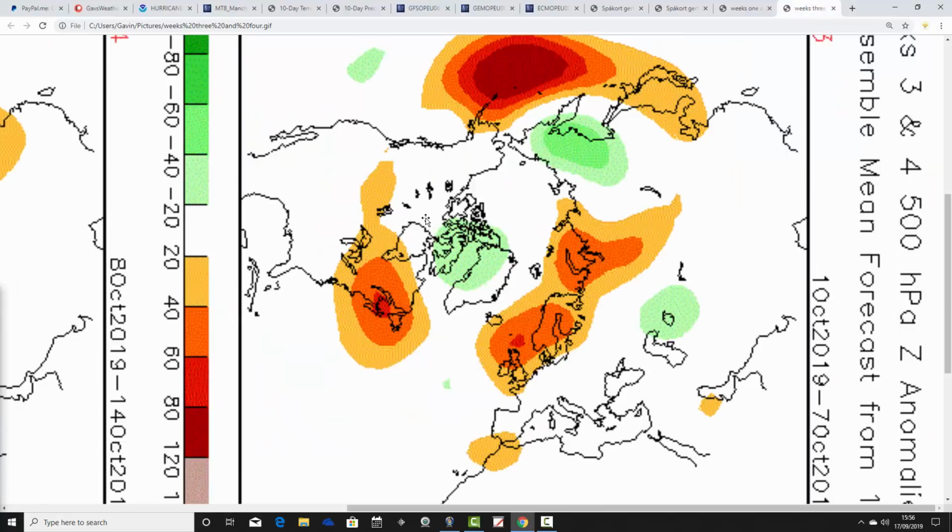But very quickly, we're back to high pressure again in week 3. This is the 1st to the 7th of October. Above average heights again coming back to our north and northeast. That will be bringing in the wind from an east or northeasterly direction, mainly dry, settled, probably not overly warm, but pleasant enough, I would have thought.